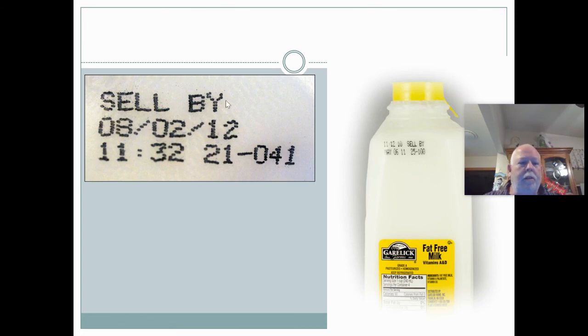Milk will last according to how cold it's kept. And if it's kept at 45 degrees, it won't even make it to this day. So if it were transported in a truck and it got warm in the truck, no, it wouldn't even make it to that day. So it's important to keep it as cold as you can, and it'll last a lot longer. But like I say, this is not the drink by date. This is the sell by date.